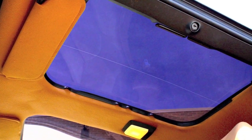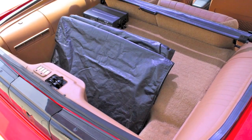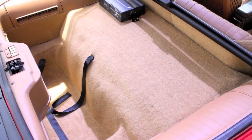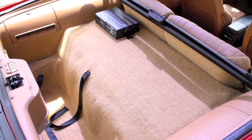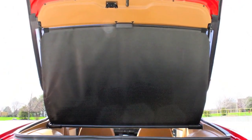Equipped with factory T-tops, they fit in the car perfectly and store in the original cargo bag safely in the rear compartment. The rear compartment is excellent as well. The rear seats fold down for more cargo room, and the factory cargo cover is also in place.